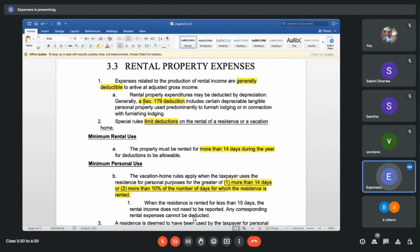So depreciation, section 179 deduction is possible. Again, a lot of you will not know what is section 179, so we'll not spend too much time on it. But all I want to tell you is section 179 is a big tax break that IRS has given as far as depreciation is concerned. What they're saying is, instead of depreciating over a period of so many years, you just take all of that expense in the very first year.